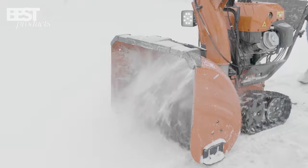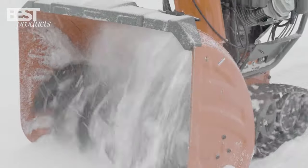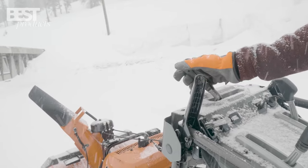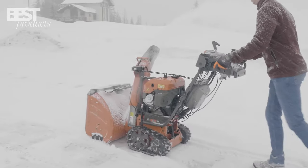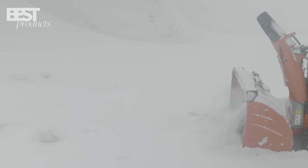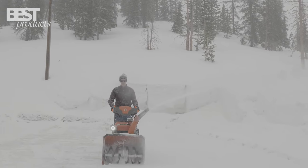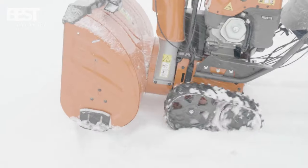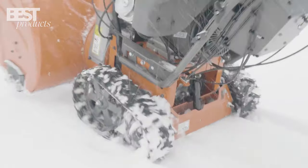Clearing snow is fast and efficient thanks to the 2-stage design. The metal auger pulls snow in, while the impeller blasts it out through the adjustable chute up to 35 feet away. This system is ideal for chewing through thick, heavy snow up to 20 inches deep. If you get stuck, the ST224's power steering makes it easy to maneuver out of trouble. It rides on extra-wide tires for stability and has an adjustable handle for comfort.